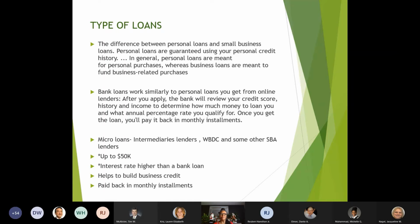So I'm going to touch on some types of loans. There are some different types of loans. I talked a little bit about personal loans and small business loans. Personal loans are guaranteed loans using your personal credit. In general, personal loans are meant for personal purchases, whereas business loans are meant to fund business-related purchases. I'm going to stress that, and I keep putting a pin here like I did with the grants. Whenever you're getting funding, make sure you're using the funding for what you said you're going to use it for. Build good banking relationships with your bank, and then when you need funds, you'll be able to go to them, and they'll be happy to provide you with the funding that you need to continue to grow and keep your business viable.